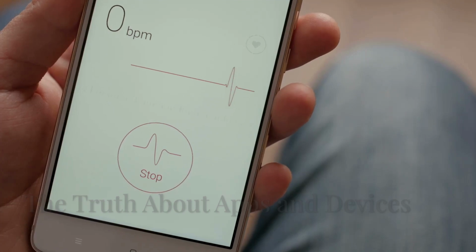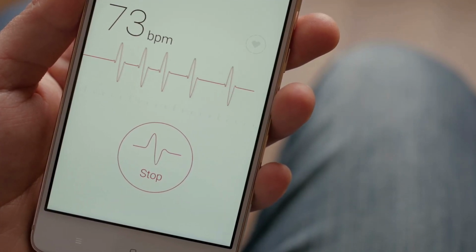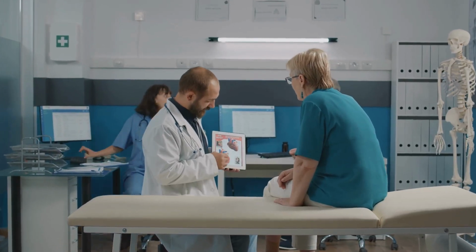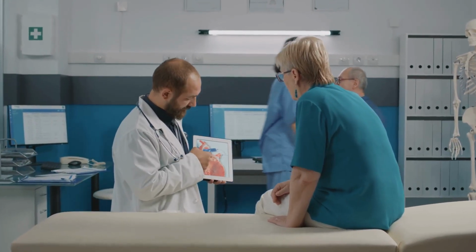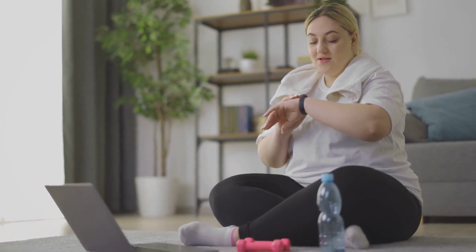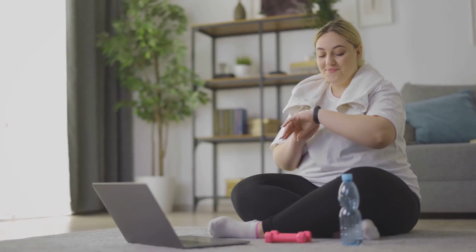Some devices and apps claim to detect heart problems through simple tests, like holding your breath or using a fingertip sensor. However, these methods are not a substitute for a professional medical evaluation. They can be influenced by numerous factors, including hydration levels, stress, and overall physical condition.